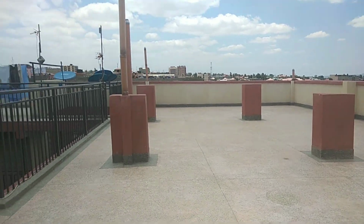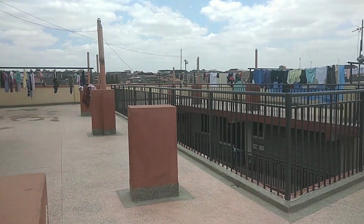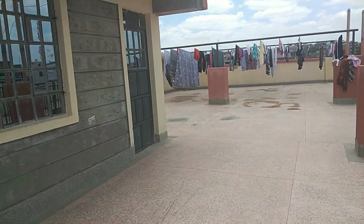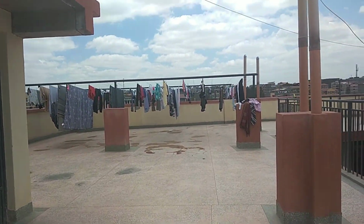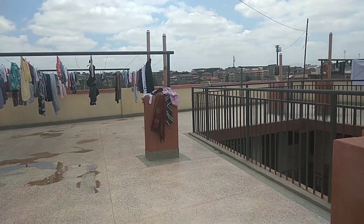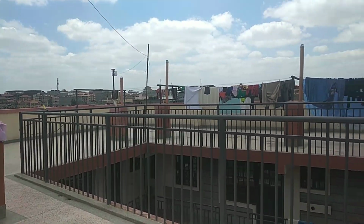And guys, you're going to love this apartment because for 11,000 Kenyan shillings, and you've seen, it's really spacious. For a one bedroom with such a huge living room area and bedroom area, it's so spacious.